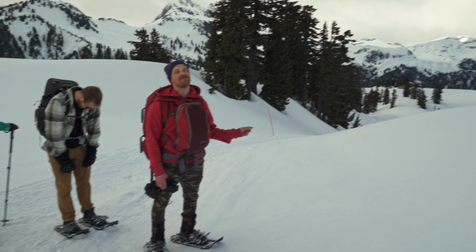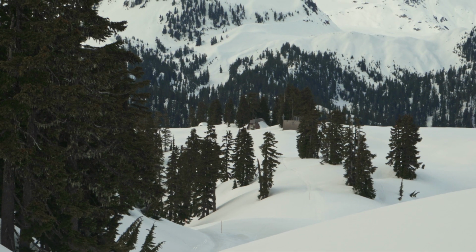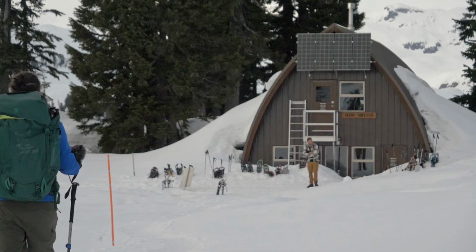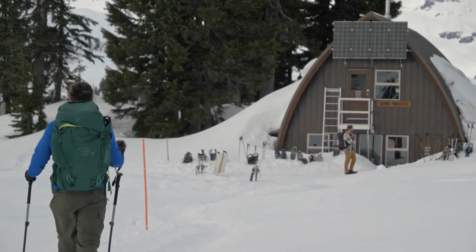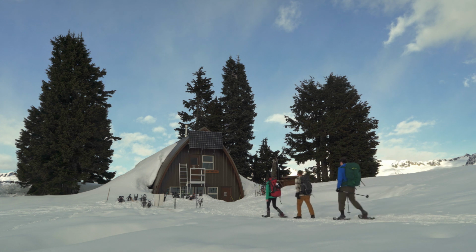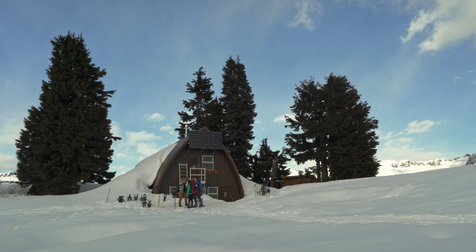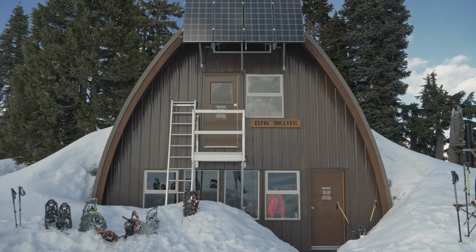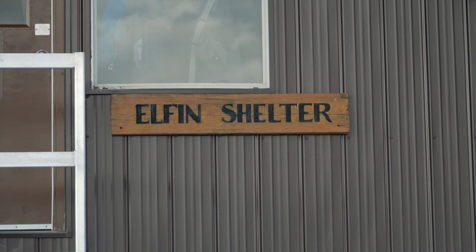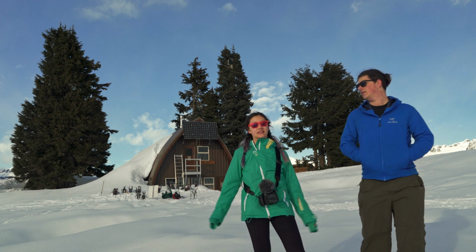Oh wow, the enthusiasm. Finally, we've reached the Elfin Shelter, which fits a total of up to 33 people in its bunk beds. If you want to sleep in the shelter, you need to reserve your spot online ahead. Way ahead. We booked our spots back in January, and late April was the earliest we could get. Each permit is $15. We're here. Yes, we made it to the hut.